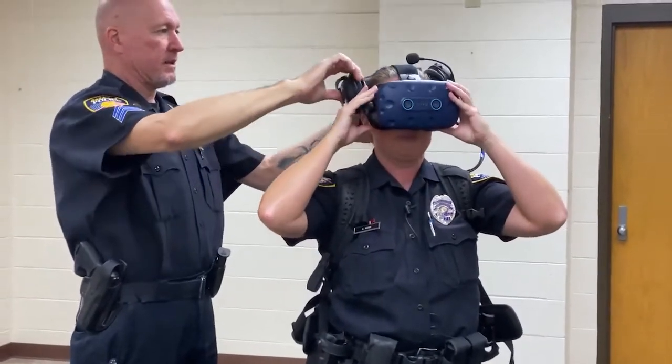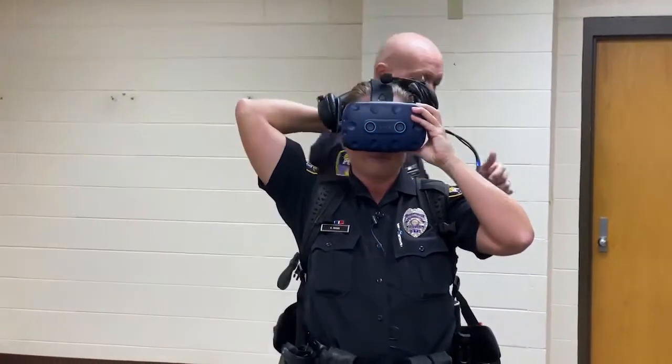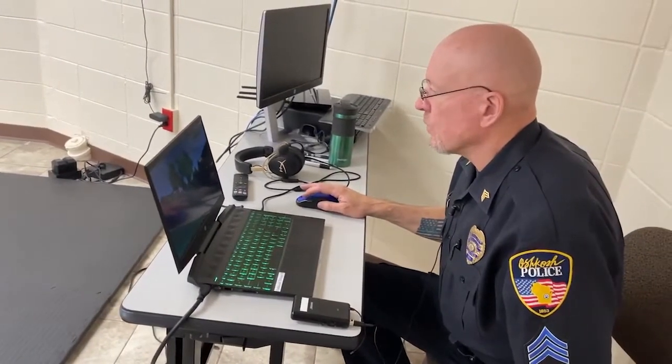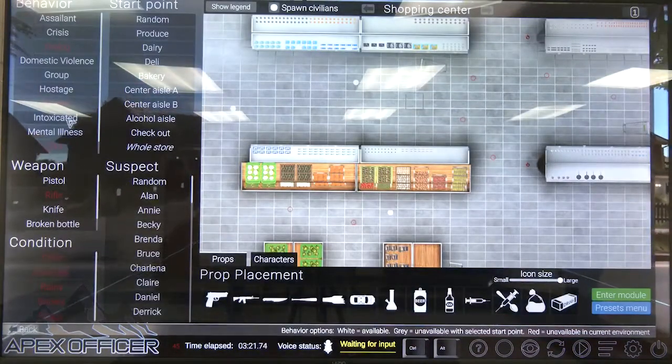So we can bring officers in off the road, have them go through 2 or 3 scenarios in 10, 15, 20 minutes and put them right back out on the road. So we can do that more frequently, especially during the colder months when there's not as much going on out on the road. And why is this going to be helpful for officers?